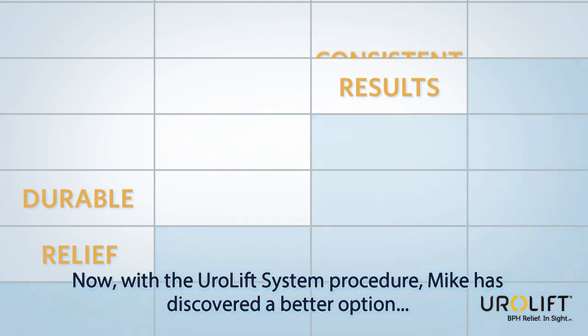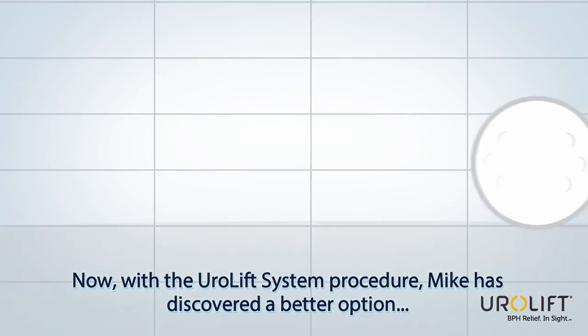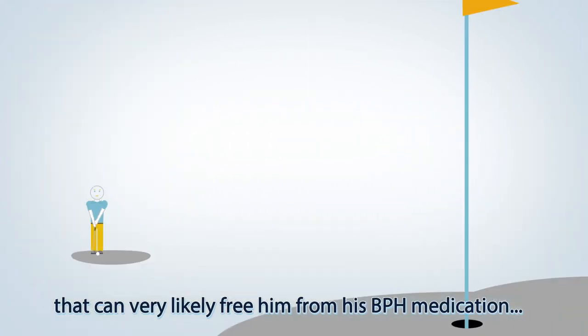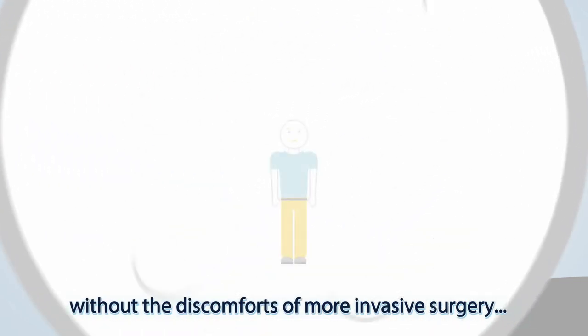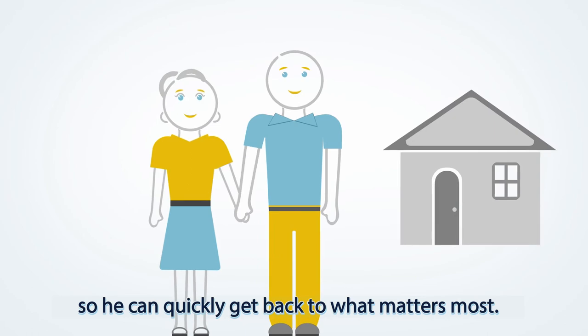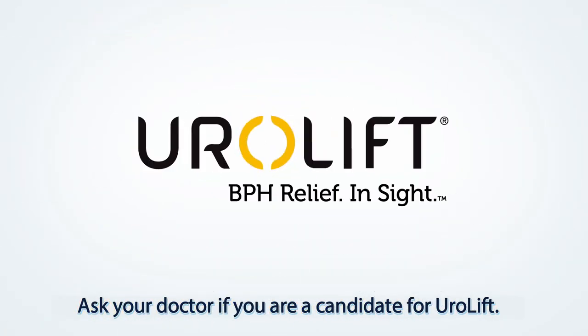Now, with the UroLift system procedure, Mike has discovered a better option that can very likely free him from his BPH medication without the discomforts of more invasive surgery, so he can quickly get back to what matters most. Ask your doctor if you are a candidate for UroLift.